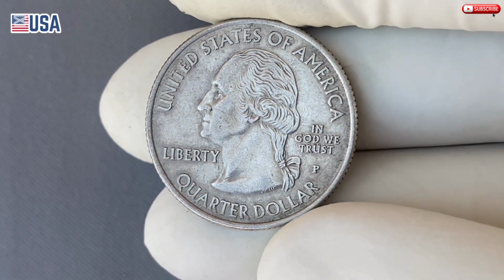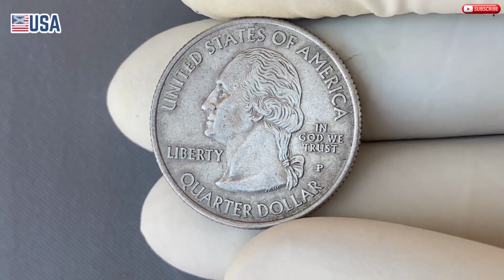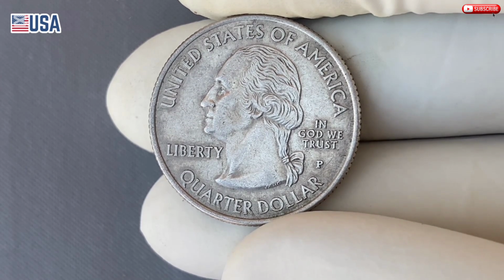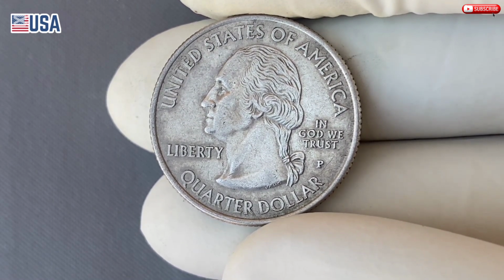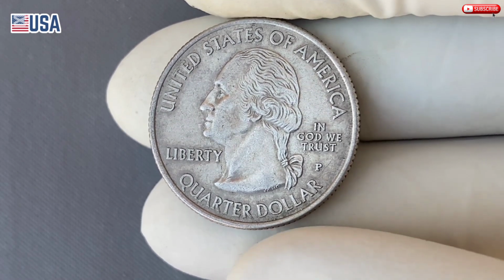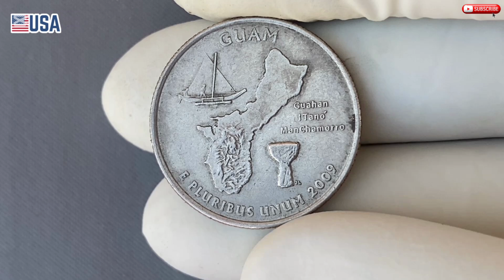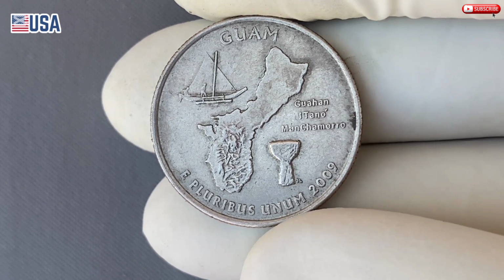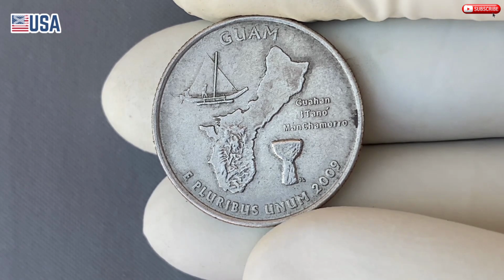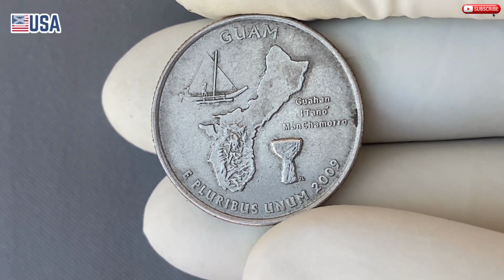If the off-center error is dramatic and the date is still visible, collectors are willing to pay a premium for it. Some Guam quarters have also been found with clashed dies, where the coin dies strike each other without a blank coin in between. This leaves behind ghost-like images and strange outlines on the surface of the coin. These eerie markings make the coin truly one of a kind. There are even a few reports of planchet errors, where the metal disc that becomes the coin has defects like cracks, missing edges, or unusual compositions. These are extremely rare, but when they occur, they can turn a simple quarter into a collector's dream.